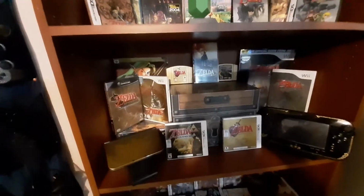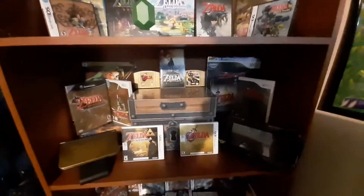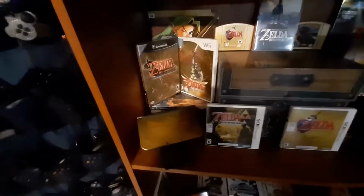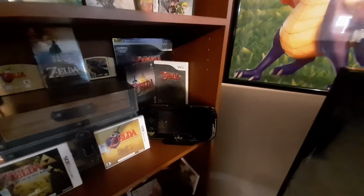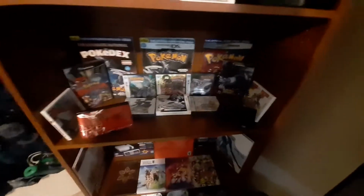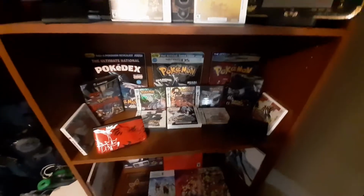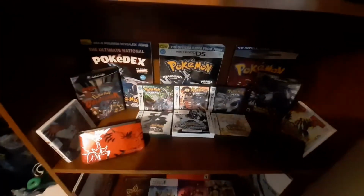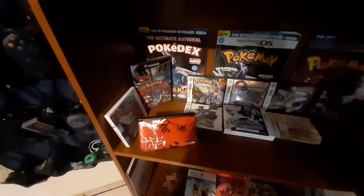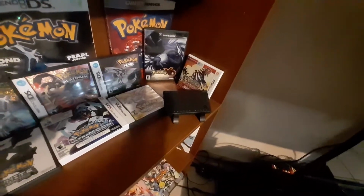More Zelda stuff. Got some guides in the back there, Ocarina of Time and Twilight Princess. Cartridges. New 3DS XL, the Hyrule Edition. Much prefer the Majora's Mask one, though. The Wind Waker Wii U gamepad. Pretty cool. Some Pokemon stuff with some guides in the back. This is mostly all the ones in plastic cases, not the cartridges, so got all the newer ones, except for the shitty ones. Got the X and Y 3DS XL there, and it's kind of hard to see, but I got the Pokemon Black DSi there.